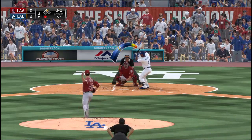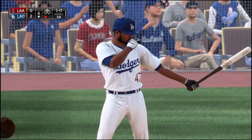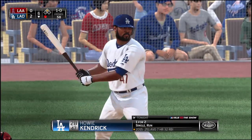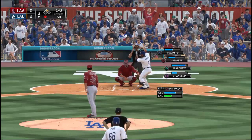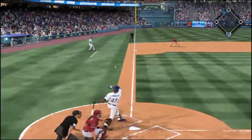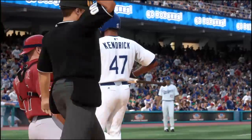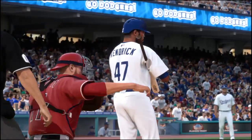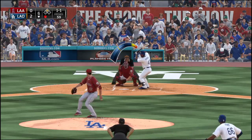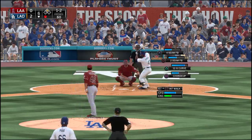Here's Howie Kendrick. He'll take a look at a pitch too low. It's ball 1. Runner at second here with 1 man out. The 1-0. And this one's hit on the ground, but foul. The 1-1. Now a ball hit pretty well to left, but this is going to wind up in the seats foul.